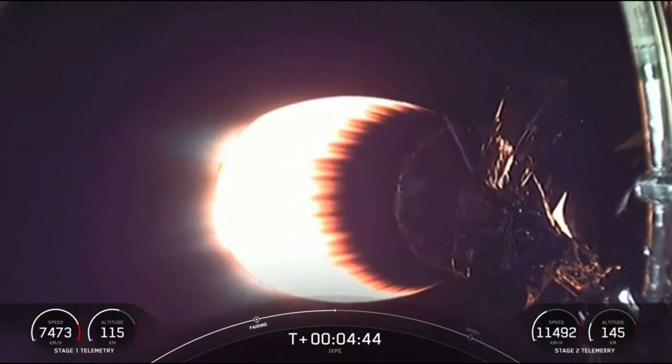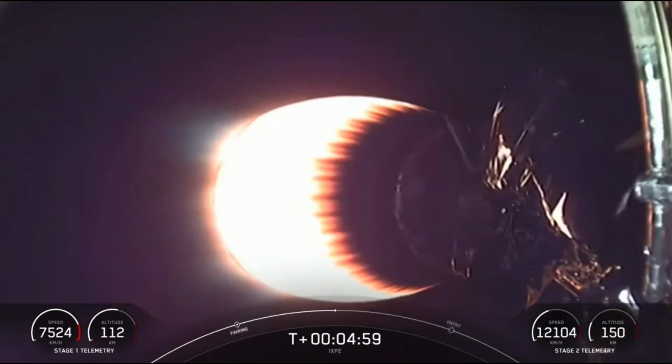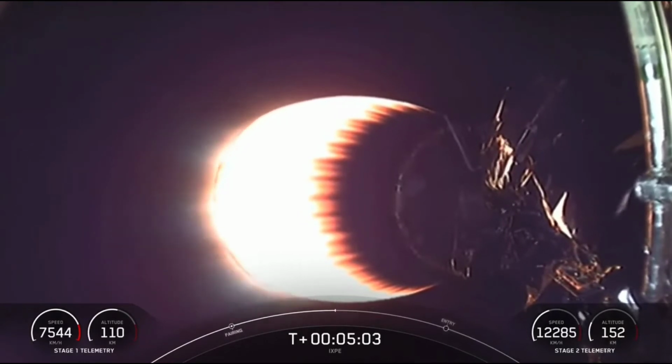The first stage that carried the second stage this far separated and is on its way back to planet Earth. Its next major activity will happen at about T plus 6 minutes and 20 seconds, and that'll be for the entry burn, where it'll ignite a few of its engines to slow down in preparation for entering the Earth's atmosphere.